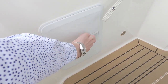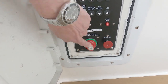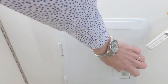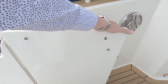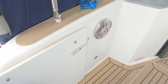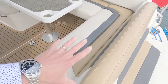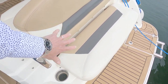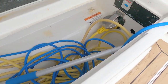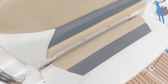Behind the door is the main trip panel. So in here we've got the master switch for the batteries and the trips for all the bits and pieces you can see there. Just close that back up. The door then poppers into place, stopping it from banging when you're underway. Then this entire area here is made up of seating. This seat, I believe, is fixed. I mean, it does fold up, I understand, and then gives you some storage underneath. There's your shore power and your shore power trip in there as well. Good place to keep wet ropes.